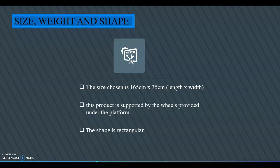In terms of weight, the weight of this product is supported by the wheels provided under the platform. The use of these wheels will facilitate the movement of the user, where there is no need to accommodate heavy weight to use this platform. In addition, the shape of this product is suitable for the use of the motorcycle, where it is only rectangular in shape.